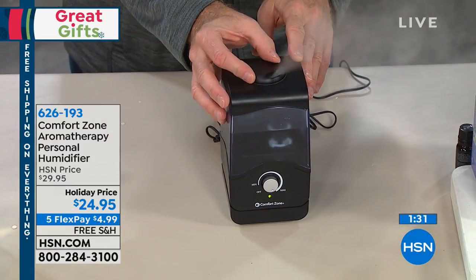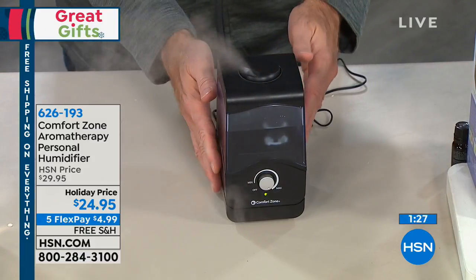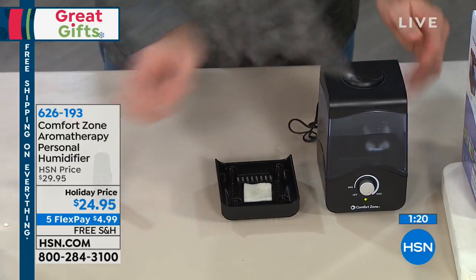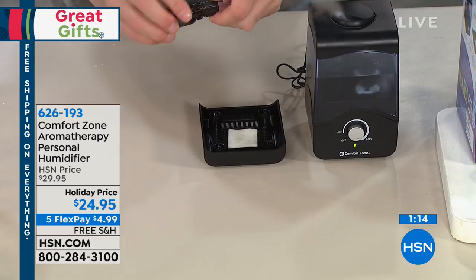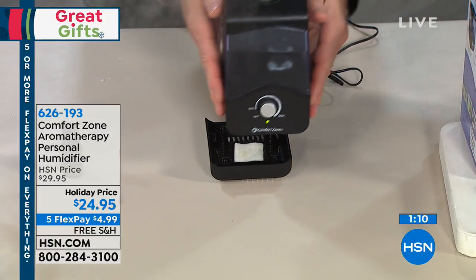The fact that this also has an auto shut off, so you don't have to worry about that. All you're doing is getting your essential oils and putting a few drops. It's so simple. You just lift it off and put your few drops on this scent pad, which is a small little pad, so you just put a couple of drops. It smells so wonderful in here. It's a wonderful scent.